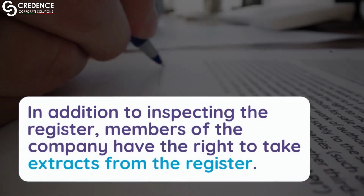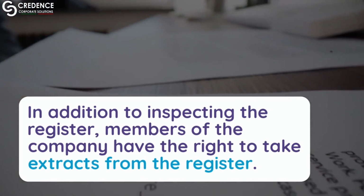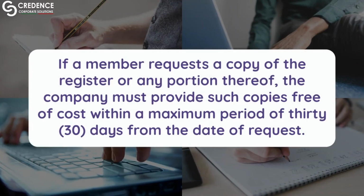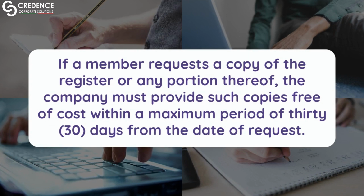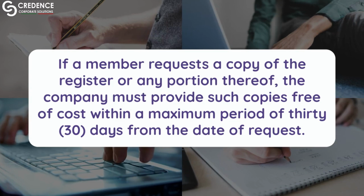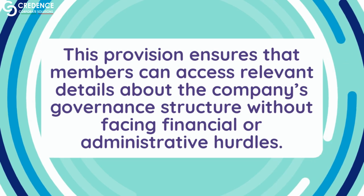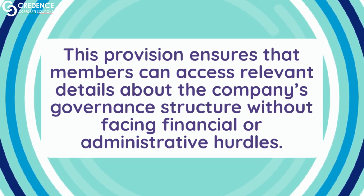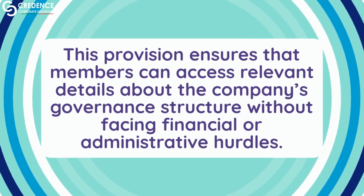1.2 Right to extract information and obtain copies. In addition to inspecting the register, members of the company have the right to take extracts from the register. If a member requests a copy of the register or any portion thereof, the company must provide such copies free of cost within a maximum period of 30 days from the date of request.